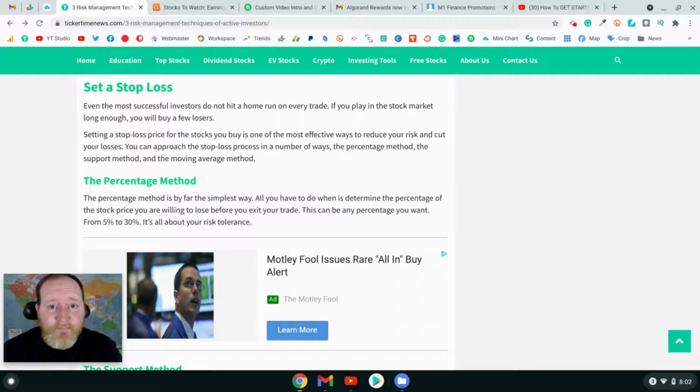And finally, risk management technique number 3. And this is the easiest one you can do. You can even do it if you're using Robinhood as your investment broker. Setting a stop loss. Even the most successful investors do not hit a home run on every trade.